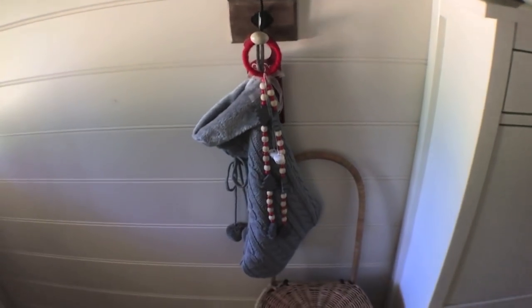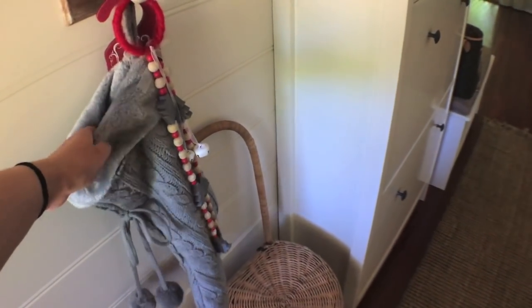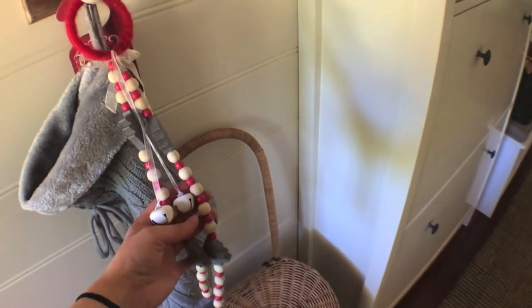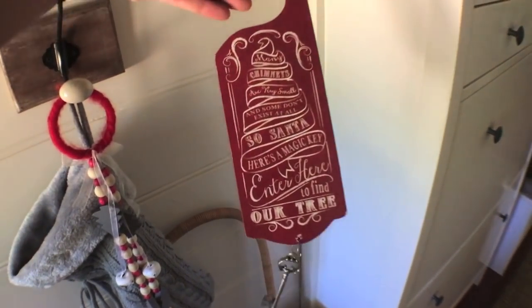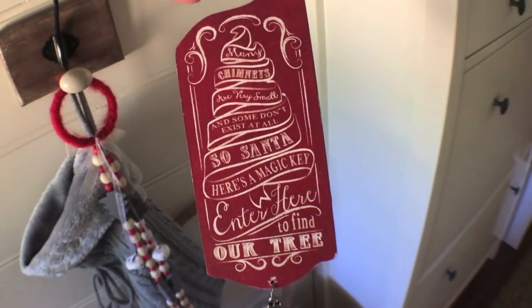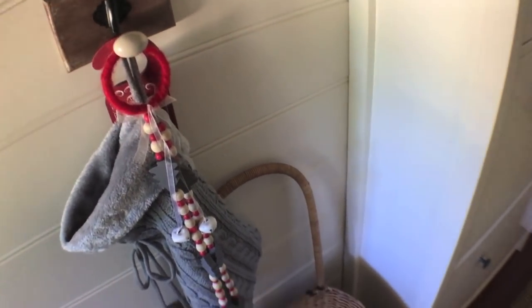And then down here I have the stockings that Target have this year. They are grey knit with sort of a fur on top, and then they've got some dangling pom-poms. This, I believe, was from Kmart last year. I haven't seen if they have anything similar this year, but it's just like a door hanging thing. And then this one is, what would you call it, the Santa magic key, because we don't really have a fireplace, so Santa does need a key to get in because he would not fit down the chimney.